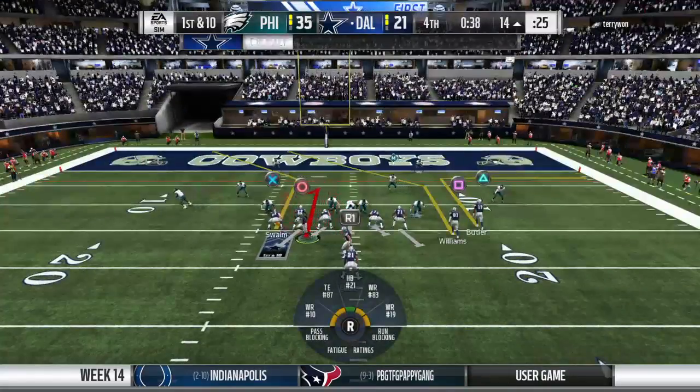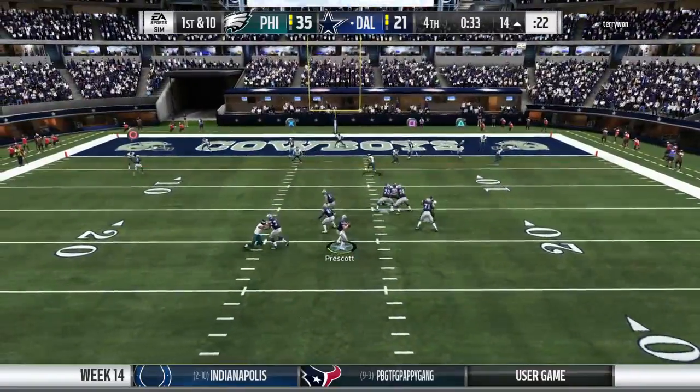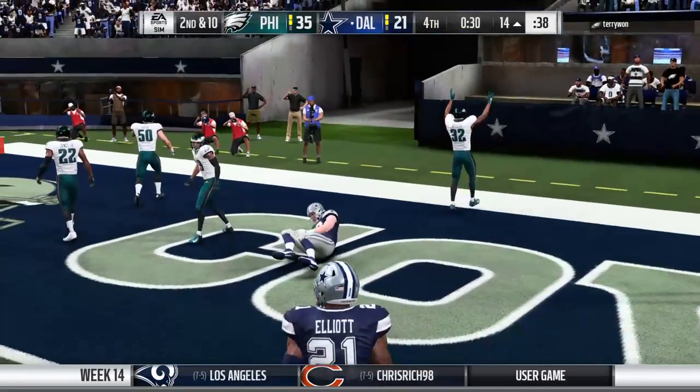Here we go. From the red zone now, Prescott. And incomplete. He dropped it in the end zone.